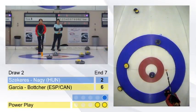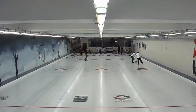They haven't put their score up yet, so they do not have the hammer. No. Bottcher and Garcia have the hammer.